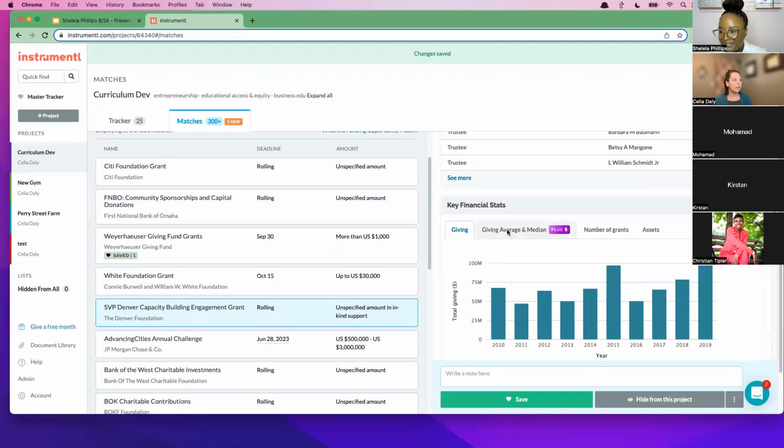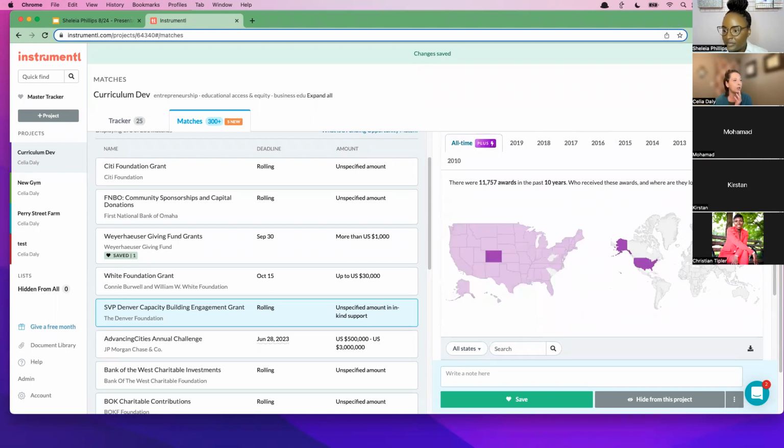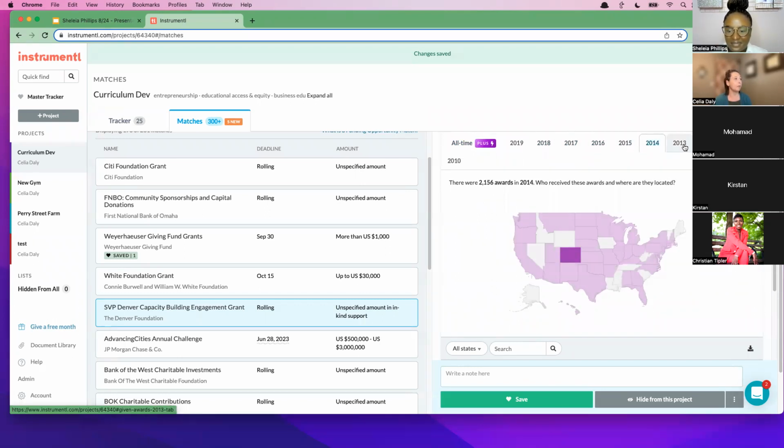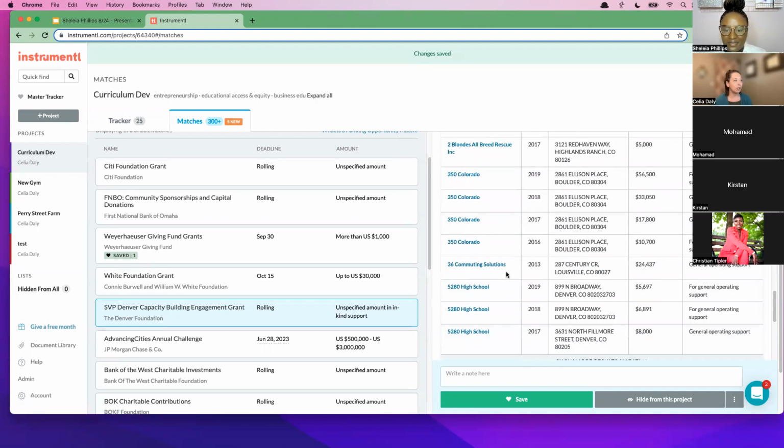But once we get down here into key financial stats, this is where it really is beneficial on the prospecting side, right? I can see what this organization is doing. What are their median grant amounts? I can also see their geography, right? Are they focused on Colorado? Are they focused on the whole country? Has that changed over the years? So I can float through here and see that pretty consistently, they've been focused on Colorado. That's great. And beyond that, I can see what organizations they are giving to. Are these organizations like me?